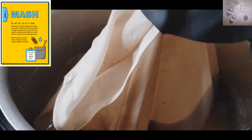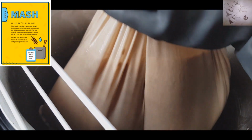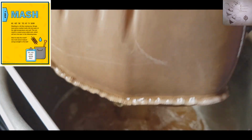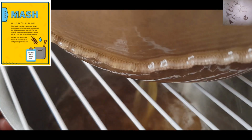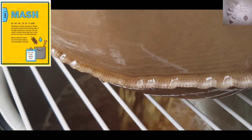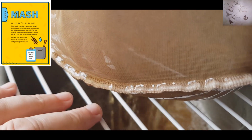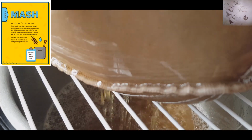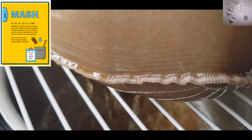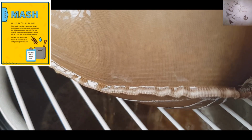Okay, so we're going to strain the grain, and the top tip is, if you've got some sort of rack, mine's out of an old fridge, you can put it on top of your pan like this, and then just let your bag sit on top. Then you can get as much wort out of that bag as possible, and you can see it there just dripping into that pan.